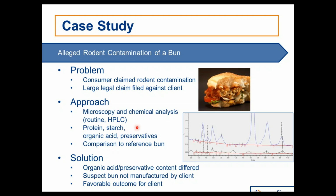What we found, though, was that there were very large differences between the two when we actually started looking at organic acids and preservatives. Looking at the liquid chromatography results, you can see that they were very, very different between the two materials. That's an indication that they were not the same. So somebody actually slipped in a bun, probably threw a piece of rodent in it, and tried to claim that it came from this manufacturer. In the end, it came to a very favorable outcome for our client. It was just a frivolous claim.